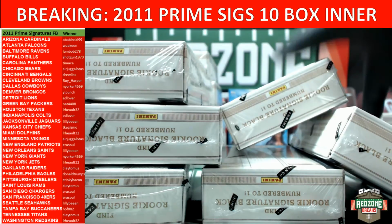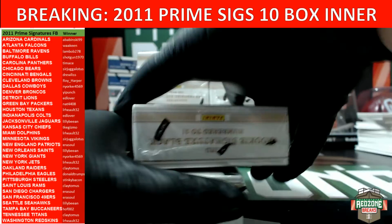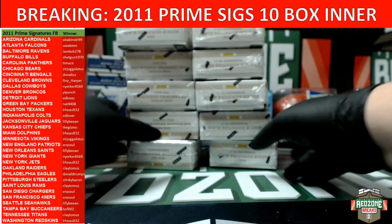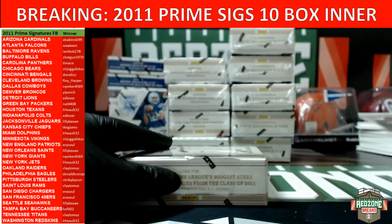Let's make sure we have 10. Let's get these guys stacked. We have 2, 4, 6, 8, and 10. I can't wait to see what we have in here. I hope we have some nice stuff. First box.